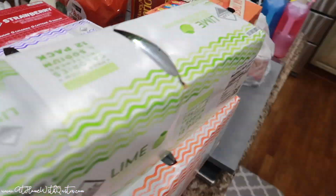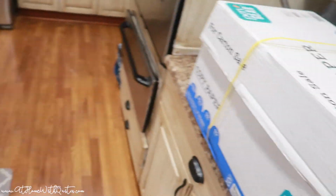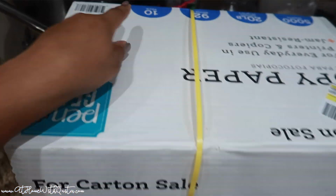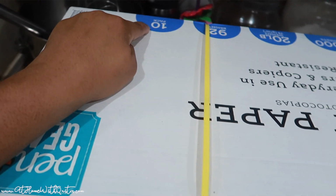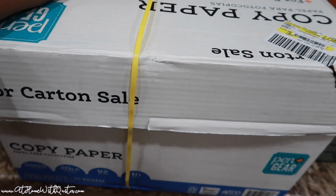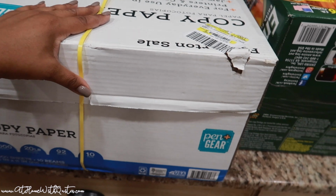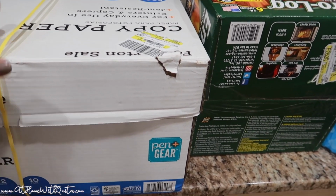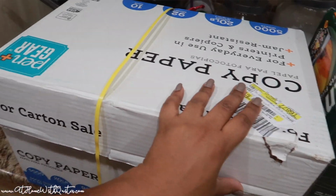So last up, we've got some paper from my shop. This was on sale for like 25 bucks, and it comes with 10 reams, y'all. So that's $2.50 per package of paper. I need these. I use these all the time for my shipping, my invoices that I pack inside of my packages. And so this is gonna be perfect.